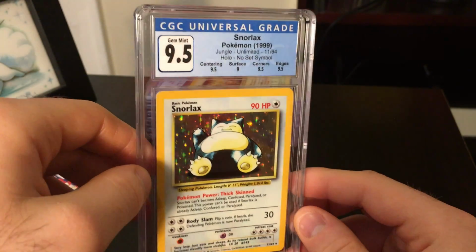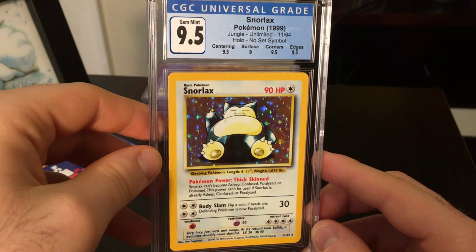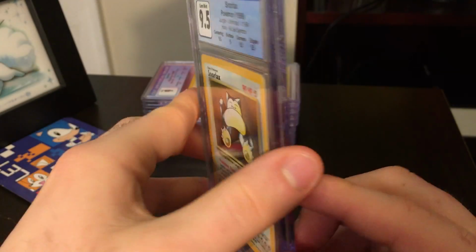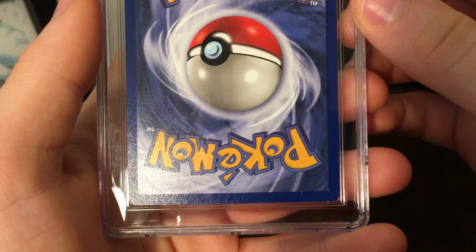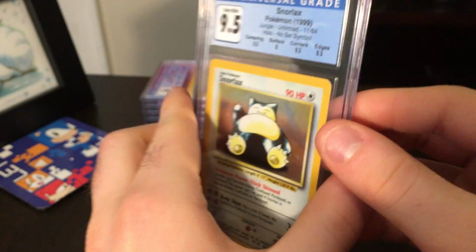Like say, this Snorlax is phenomenal. It got a 9.5 overall, and I'm absolutely thrilled about it. I mean, it's a no-symbol Jungle Snorlax. We all know Jungle is incredibly hard to grade, right? And I think I remarked in my video when I sent these off that this is just stellar on the back. It looks like a modern back. Look at that thing, right?